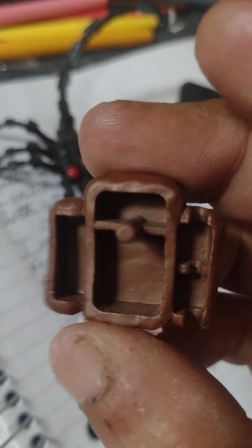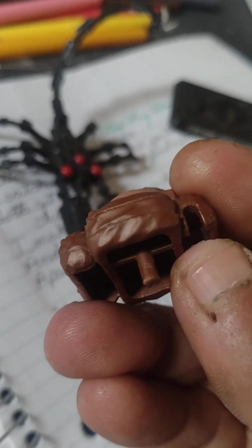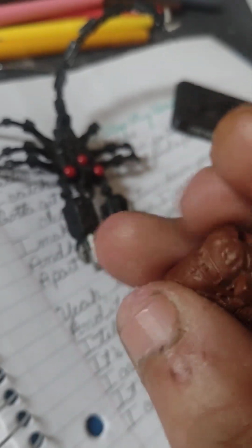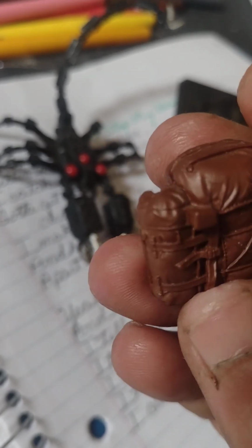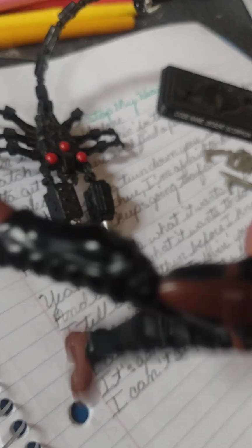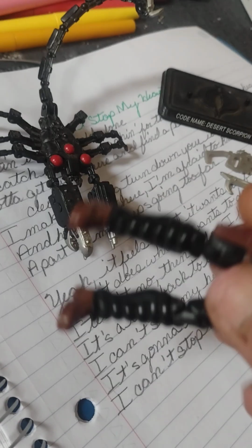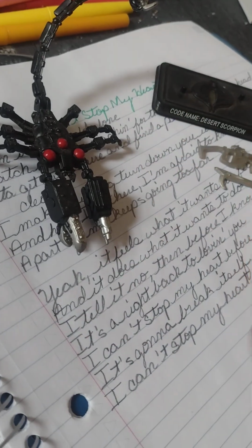And he also has his backpack. As you can see, the inside is hollow. Got space right there to put the harpoon spear. And there's the side of the backpack, pouches, stuff all over, buckles. He did come with a knife that goes in the sleeve, but it's somewhere. But it's just a regular knife.